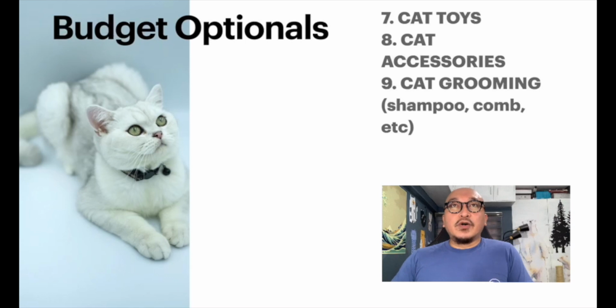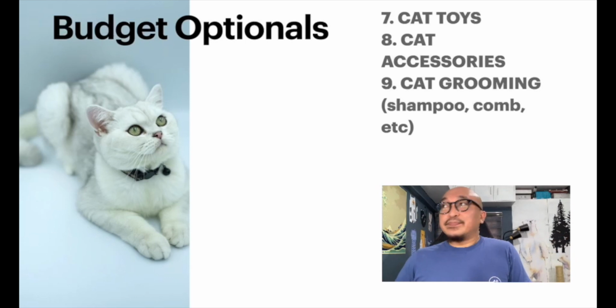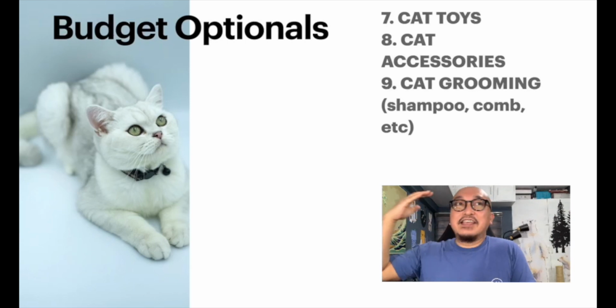Okay? So those are the things that I have to discuss first, the budget essentials and the budget optionals, because when I tell you how much to budget for one cat versus multiple cats, I'm going to show you actual numbers, in Philippine peso, of course, of how much it would cost to actually have a cat, or raise a cat in your home. So to those of you who don't have a cat, you have an idea here how much it would cost.